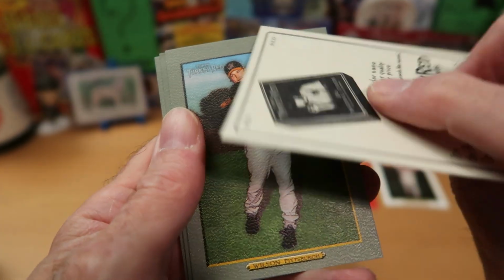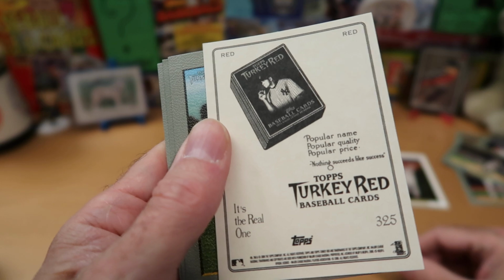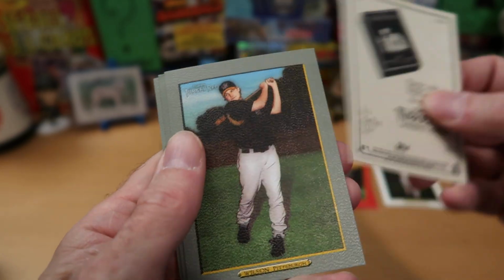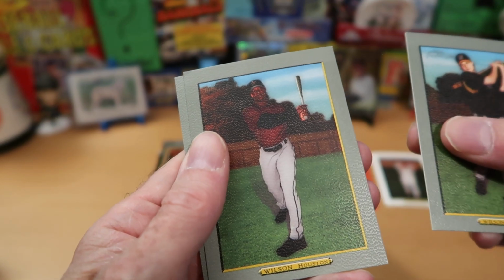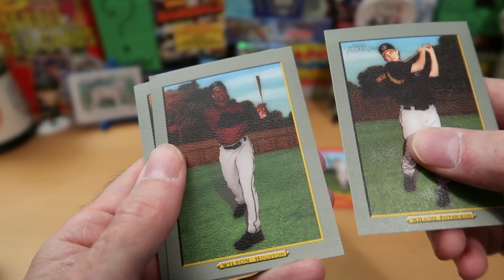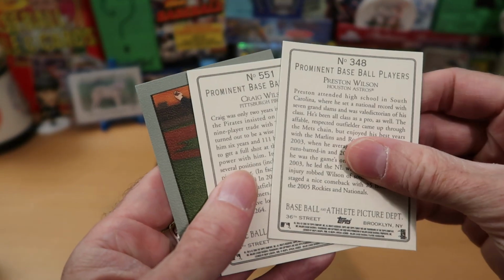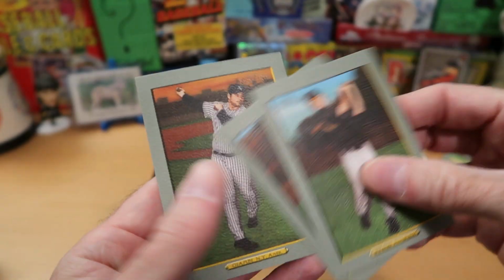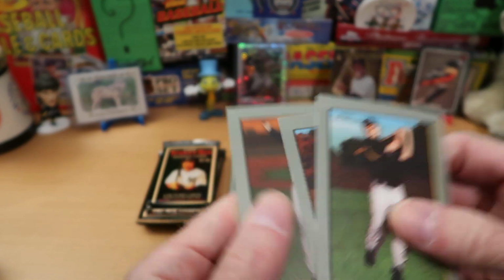That's a red parallel. Oh, and that's got a different back too. That's pretty cool. I've not seen if we get different backs on these. I'll have to check these out after this pack. Wilson for Pittsburgh and Wilson for Houston, because of course it can't be a Card Wolf opening unless we get some sort of duplication going on as we open these packs. The Wilsons are Preston and Craig, and we finish off with Jason Giambi during his days with the Yankees there.